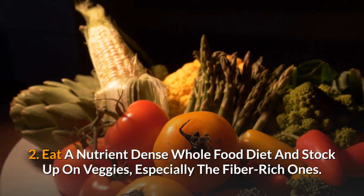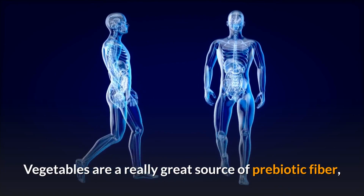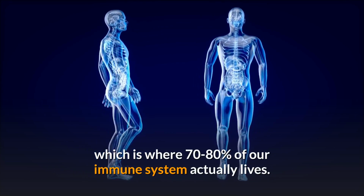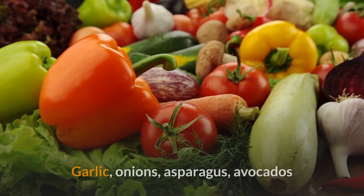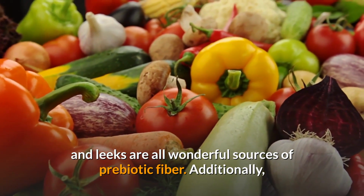2. Eat a nutrient-dense whole food diet and stock up on veggies, especially the fiber-rich ones. Vegetables are a really great source of prebiotic fiber, which feeds the healthy bacteria in our intestines, which is where 70 to 80% of our immune system actually lives. Garlic, onions, asparagus, avocados and leeks are all wonderful sources of prebiotic fiber.